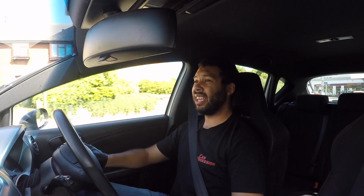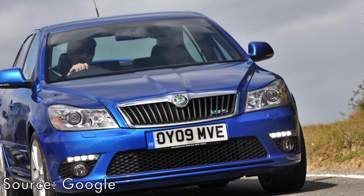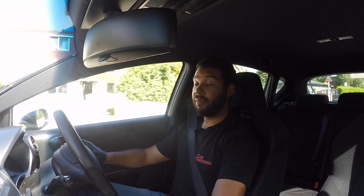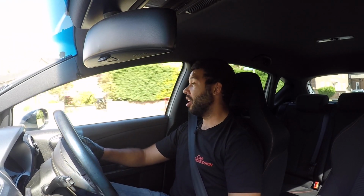I didn't really consider a Skoda Octavia VRS. Got nothing against them, and fellow YouTuber and friend of the channel, Chris Dreams to Drive, he has a Mk1 Octavia VRS, nicknamed Otto. And I've had a passenger ride in that car, and yeah, that car is pretty punchy. Don't get me wrong, it's a good car, but sorry Chris if you're watching, I just find the Octavia VRS just a bit boring, sorry.